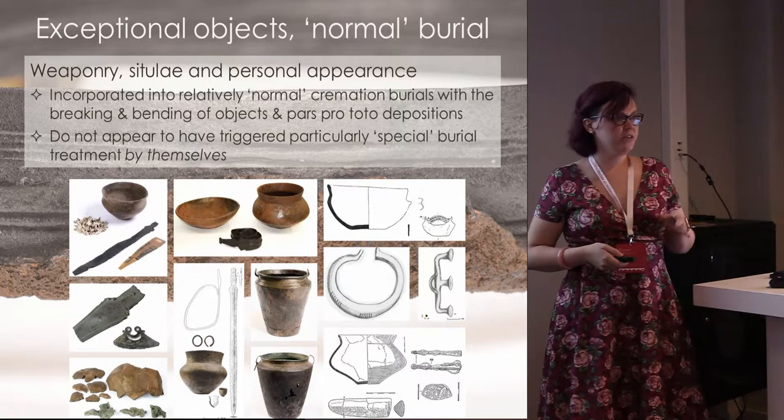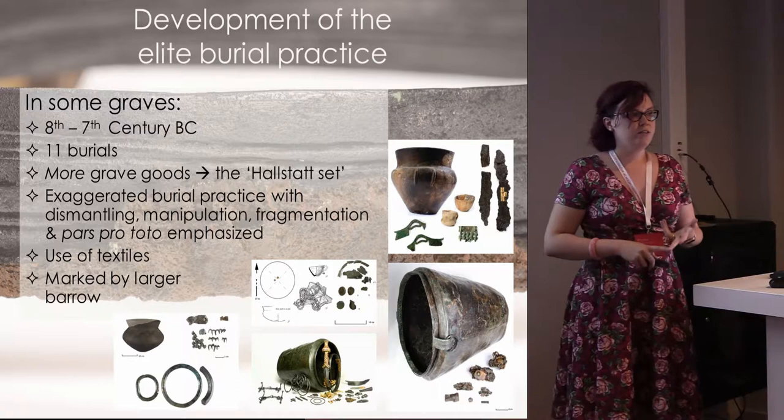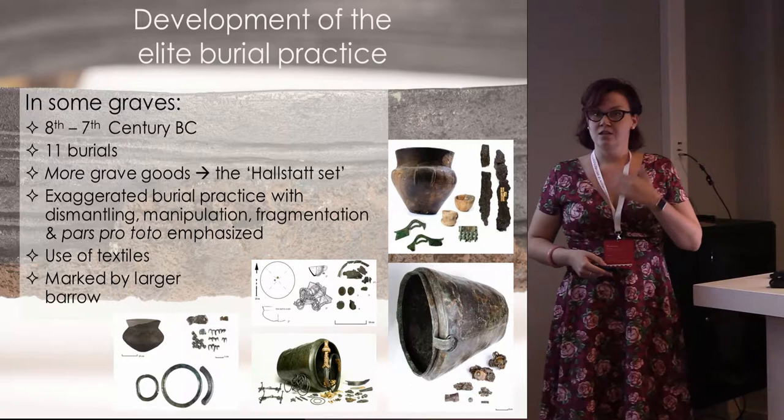But I had some graves where I was seeing something different. Not only did they have more grave goods, sometimes this Hallstatt set of a sword, a bronze bucket, and a wagon, but I was also seeing something different in the choices made and the actions taken during the burial rituals themselves. It's an exaggerated burial practice, with dismantling, manipulation, fragmentation, and post-mortem depositions very much emphasized, exaggerated. And it is also in these graves that I saw the use of textile to wrap grave goods. They also tend to be found in larger barrows.